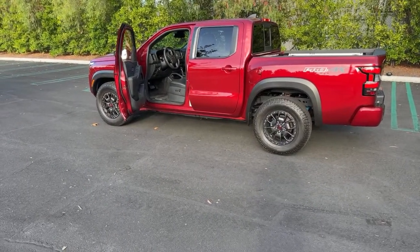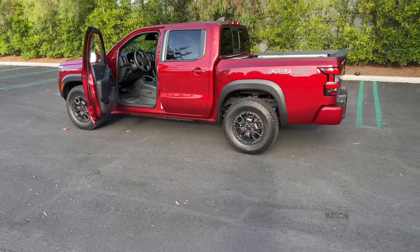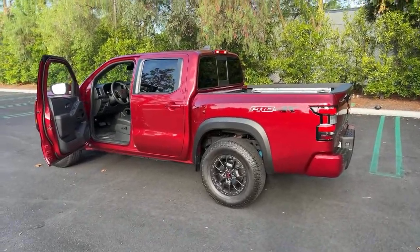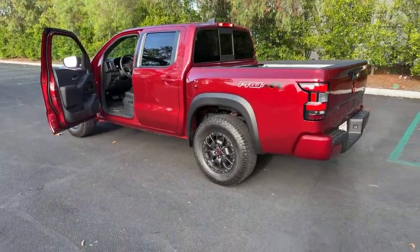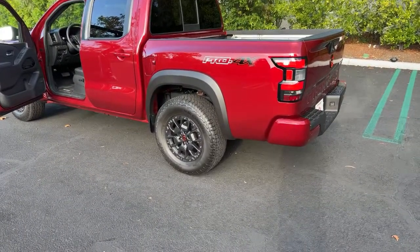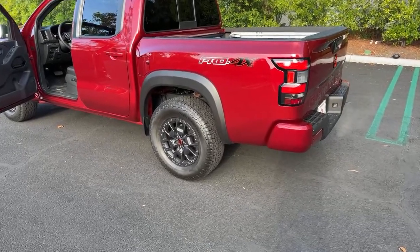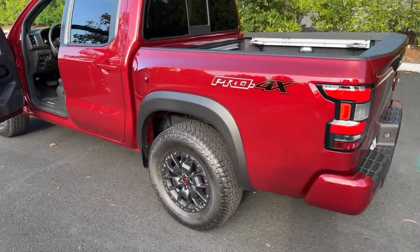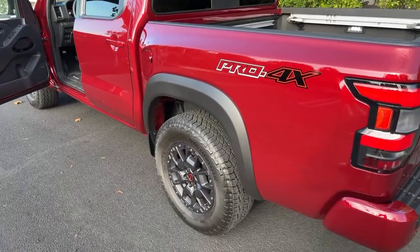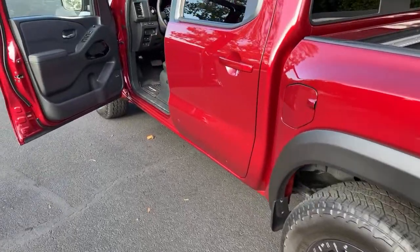Is this the 4X or Pro 4X? So this is the Pro 4X. There is also, if you guys are wondering, a Pro X model. So it's not the four-wheel drive. What would be the equivalent to that? Well, Tacoma doesn't have just a rear drive off-road version. I think the Ranger has a rear drive off-road version of the truck. So the Pro X model would have a lot of the same Pro 4X off-road features, but it wouldn't be all-wheel, four-wheel drive. It would be just rear-wheel drive. So no two-speed transfer case in that.